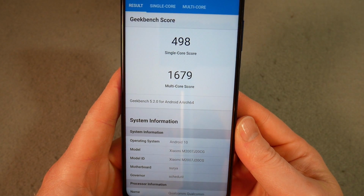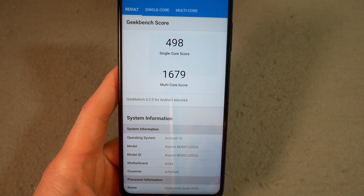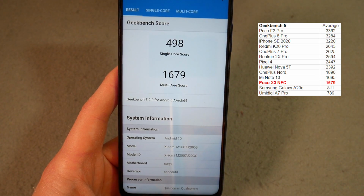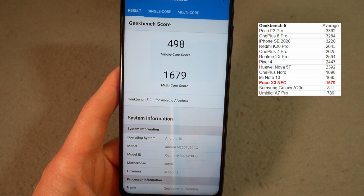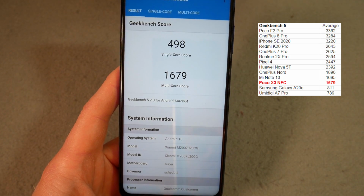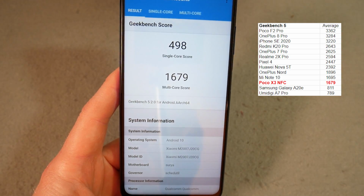Installed Geekbench 5 and scored 1,679, which I think, for its price, is quite good. It's within touching distance of the OnePlus Nord, which is just under 1,900. It's almost identical to the Mi Note 10. Now, both of those devices were up over £300, so this at 200 and a bit, I think is a pretty respectable score. I mean, it's not going to match anywhere near the big boys, but for the money you're paying, you don't expect it to.